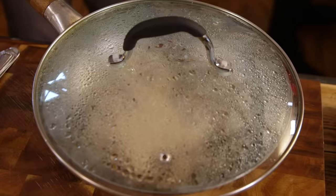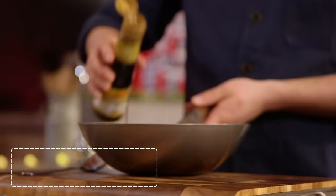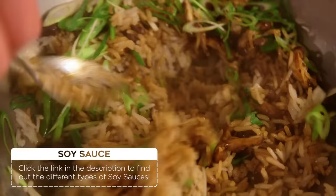If it's worked, the rice should absorb all of that stock and the shiitake flavour. We'll finish it with sweet soy and some finely sliced spring onions.